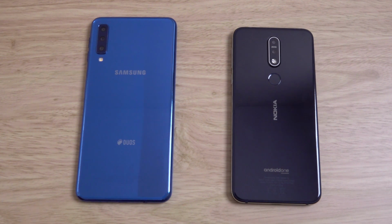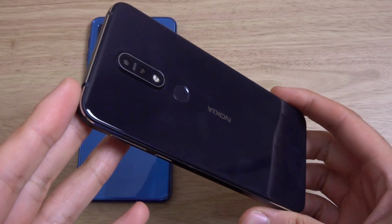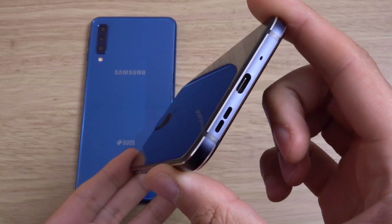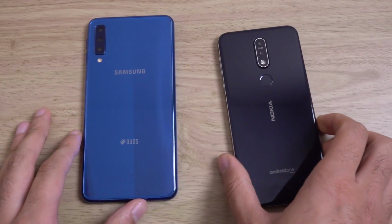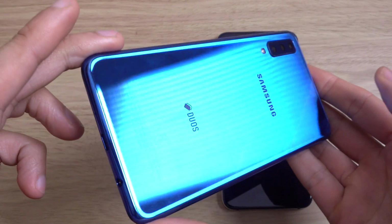Hey guys, so I got another request here to do a comparison between the Galaxy A7 2018 and the Nokia 7, which is the 7.1. This is not the successor of the Nokia 7 Plus apparently, so that is something to clarify, but it does look pretty nice in terms of build quality and will set you back a little bit less than the A7 2018, which will come in at about €400.